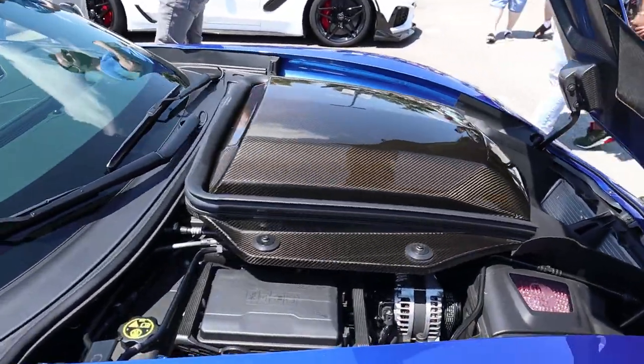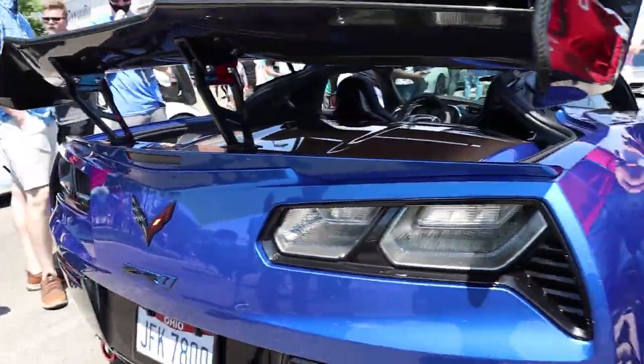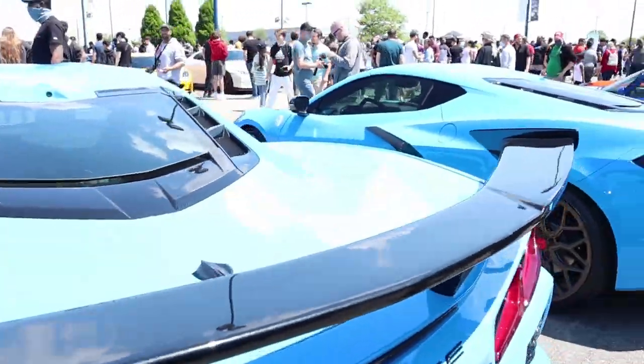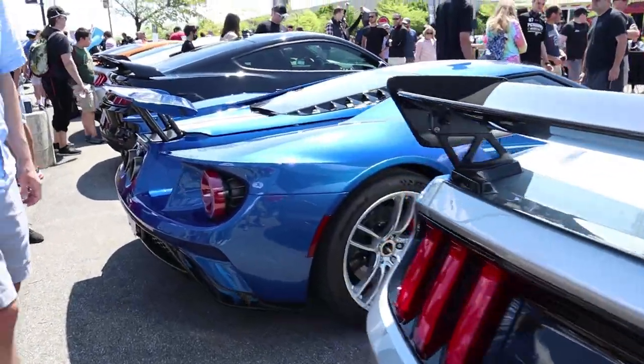Lots of carbon fiber in the engine bay. Of course, the big carbon bit that comes through the hood. Carbon fiber roof in the back. We got the blue C8 with the high wing. Some GT500s back here. Then we got a blue Ford GT.